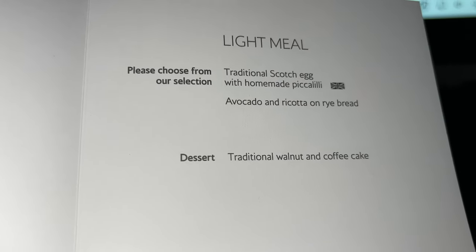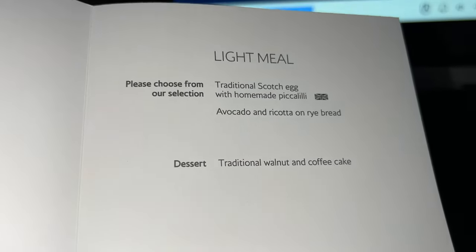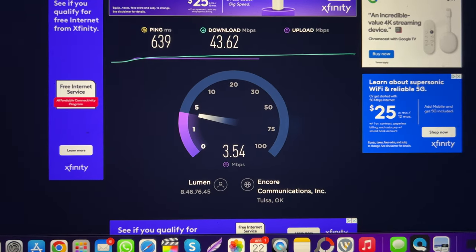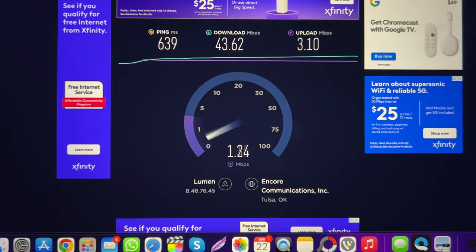Light meal right there. I think that's because we have two meals, long flight. Testing Wi-Fi speeds. That's pretty fast Wi-Fi considering we're on an airplane. Upload speed's kind of slow.